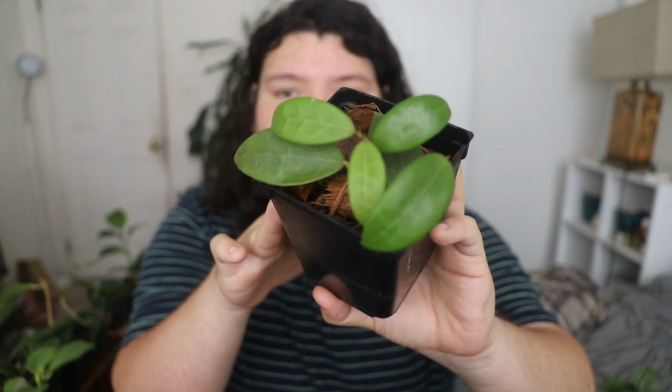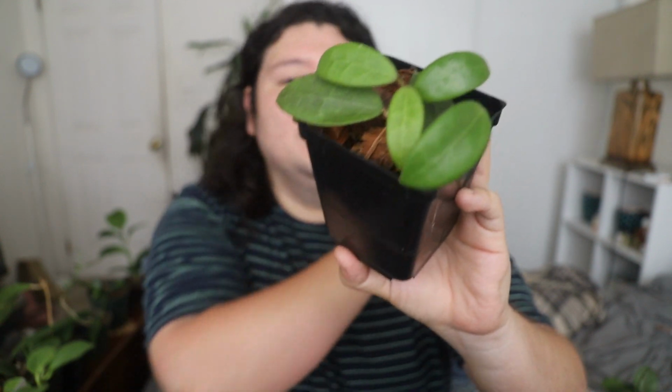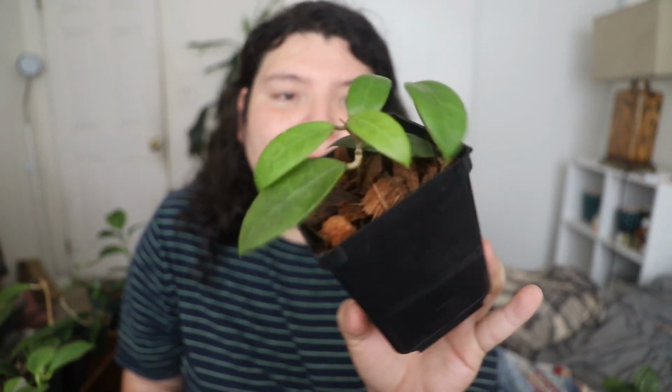It was like twice as big, and it was dying. It was winter. It was cold. So I got scared, and I put it in coconut husks, because you guys can see I have coconut husks, and I put it in my ghetto humidity box, and it just took off. It's little right now, but I'm so happy because I was able to salvage this.